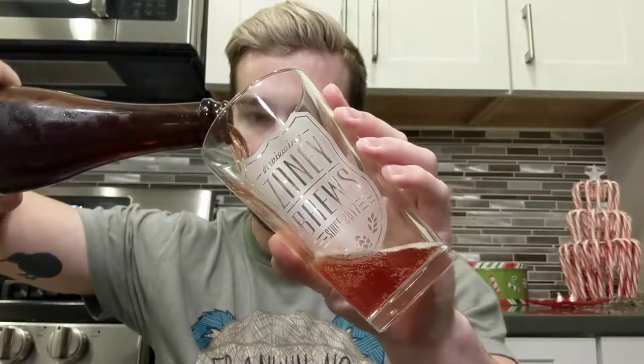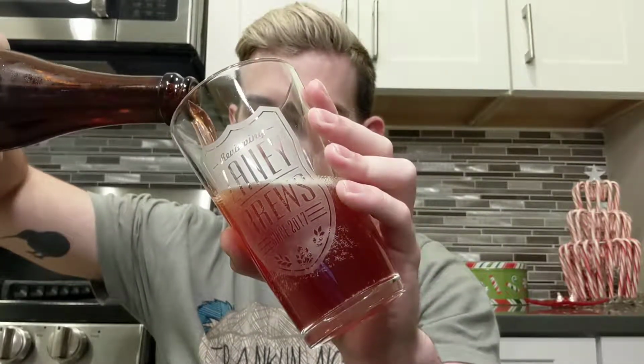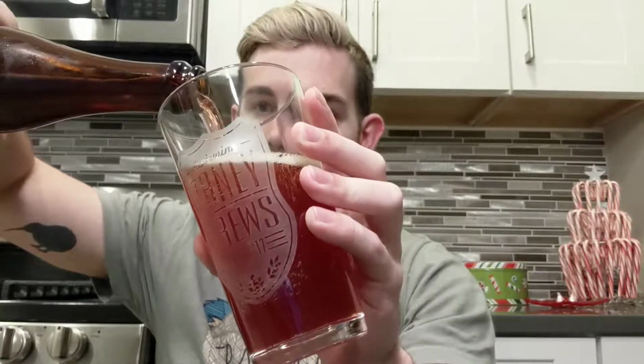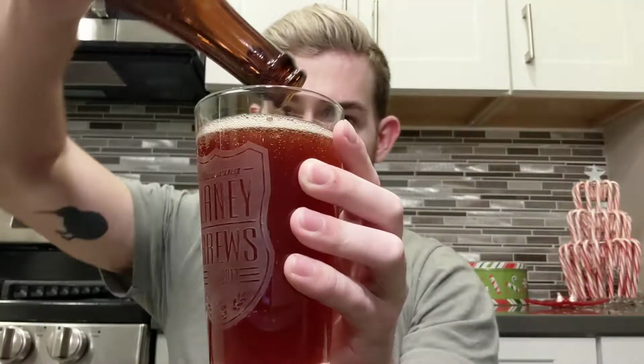Ooh, really beautiful color. Kind of a pinkish ruby color. And that's obviously due to all the berries that have been added, so I think that's going to be delicious. Look at that, perfect. Alright.